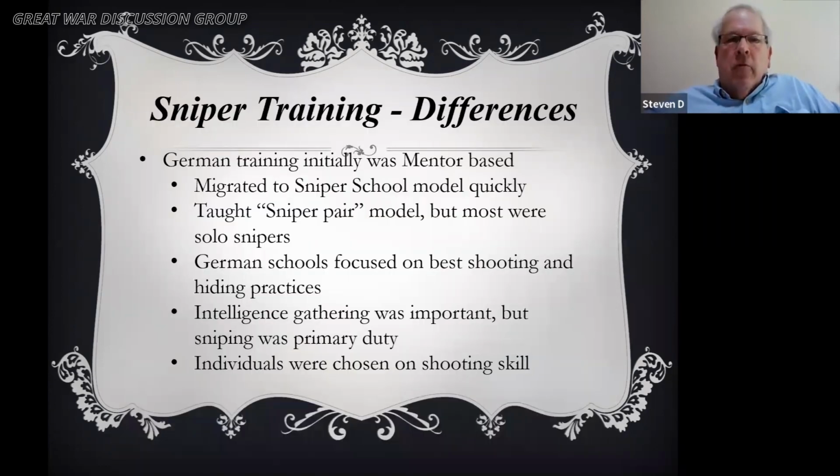So, the German training model. German training for snipers was generally mentor-based, and while they migrated to a sniper school quickly, it was still very along the lines of a mentor-teacher individual model, not groups like the Canadians and the South Africans went to. They did teach a sniper pair model, but most of the Germans were solo snipers. Now, granted, similar to the submarine wolf packs, there would be clustering of snipers for the Germans, but there would not necessarily be sniper pairs of an observer and a sniper.